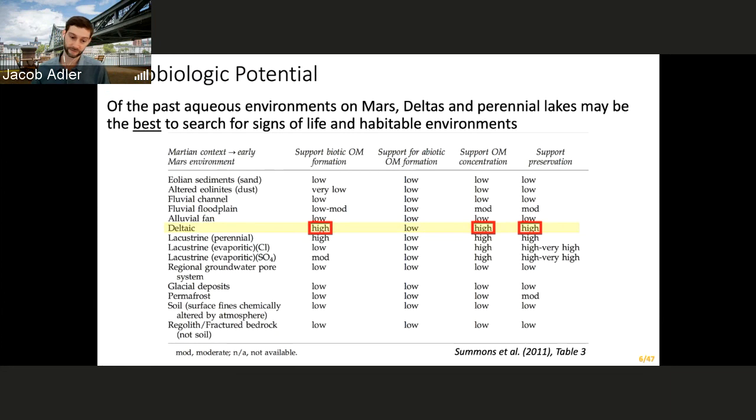But at least from this one study, they found that the deltaic environments have a high potential in three of these categories: for formation, then later concentration, which is most easily seen in the bottom set beds, which are the finest beds farthest from the delta apex and most easily accessible to the rover. And then finally, for preserving these organic matter components, if they ever existed.